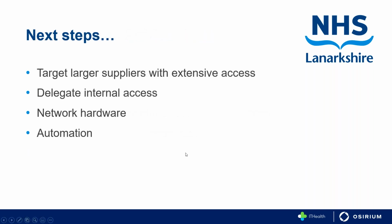So the next steps for us are to continue the phased approach. We're going to target larger suppliers with extensive access across our board, mainly in our GP estate. We're going to aim to get delegated internal access to other teams to be able to manage their own suppliers, meaning less resource needed within our team. We're looking at network kit. It's already monitored in our SIEM, but we need more control of who's accessing and what they do when they're on there. And lastly is probably automation, in terms of our service desk team being able to assist in the PAM solution itself.